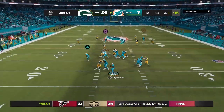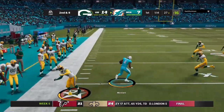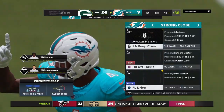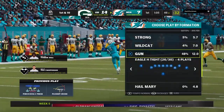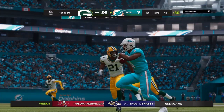Tua sets up to pass it. That's complete to Mostert out of the backfield. And able to get this one across the 45 before he's brought down. Well, he was a busy man out of the backfield a week ago. They got the ball early and often. I have no doubt in my mind that he'll be a big part of the game plan here as well.